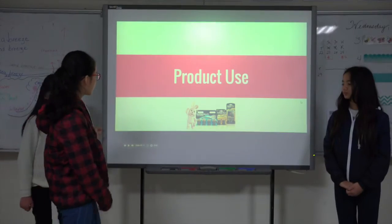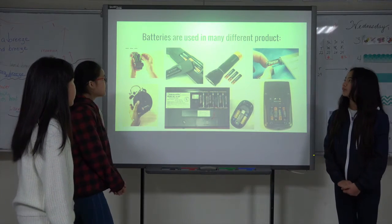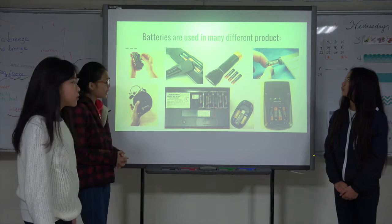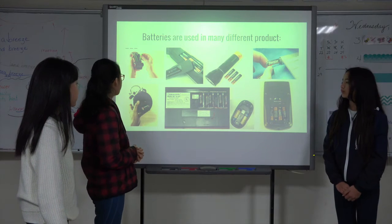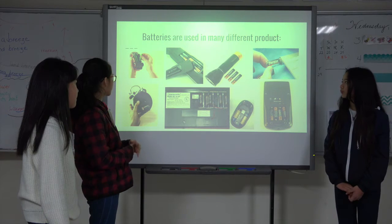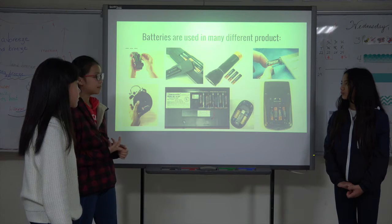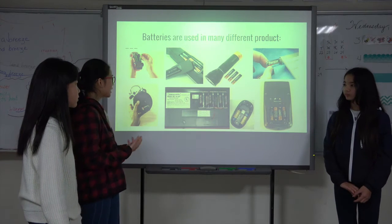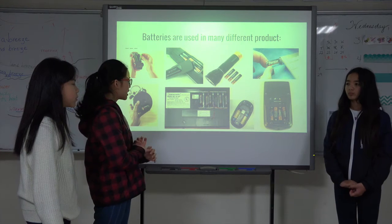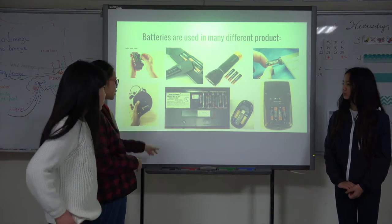So how is the product used? How is the battery used? Batteries are used in many different products. We use batteries in daily life. For example, the toy cars that kids play with need batteries to work. The TV remote needs batteries to control the TV. And also flashlights, keyboards, alarms, and this picture is a radio.